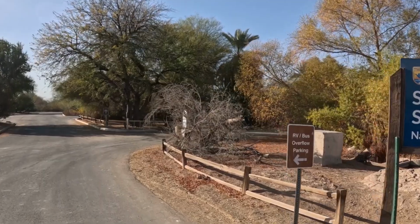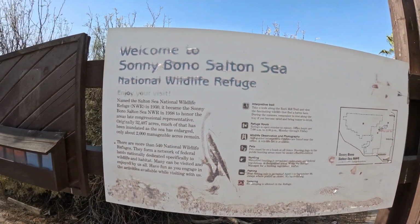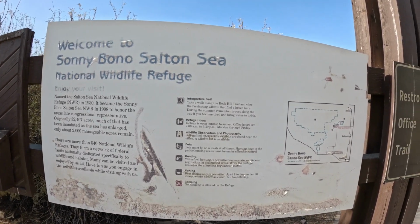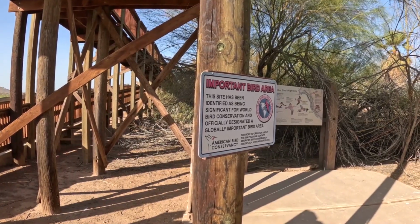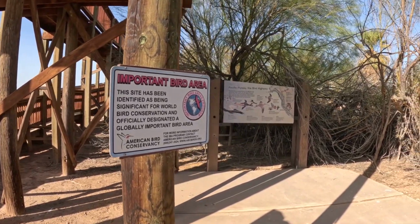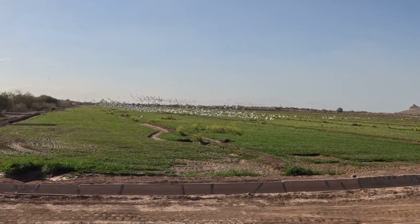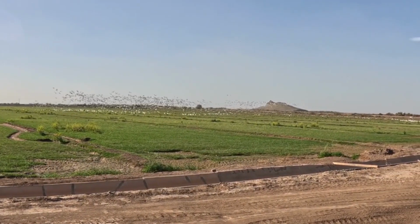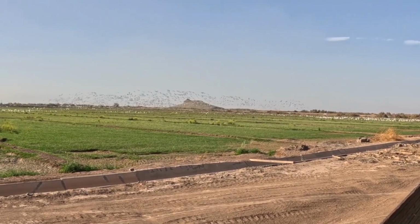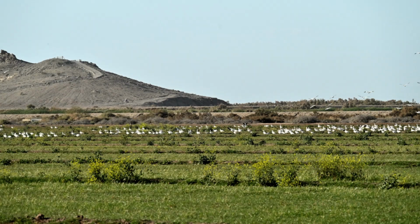Just down the road, we came to the Sonny Bono National Wildlife Refuge. And this is just really kind of a small viewing area, but it was pretty cool. It's a fee-free site. You can park there, you'll see all these birds, and there they go. They knew I brought out my camera. Run! She said she was going to shoot us. They do have a couple of trails there also, but the viewing area is kind of the big draw.